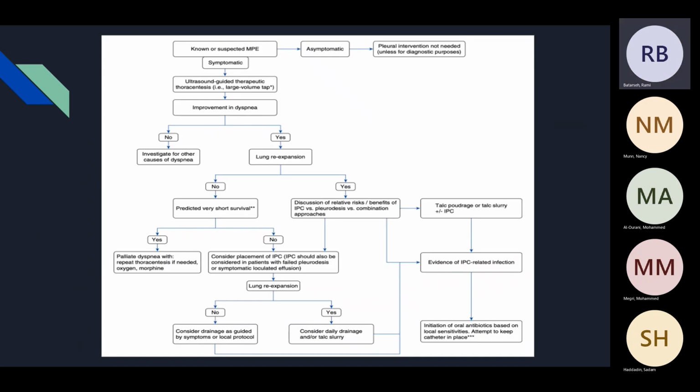This was a nice algorithm provided by Dr. Megri. If you have a known or suspected malignant pleural effusion, asymptomatic, don't do anything. You can let it be. If it's symptomatic, you do the drainage and see if you got improvement in dyspnea. If you didn't, then you stop there and look for another reason for the dyspnea. If it improves, then you look at the X-ray: did you achieve lung expansion? Let's say no, you didn't.